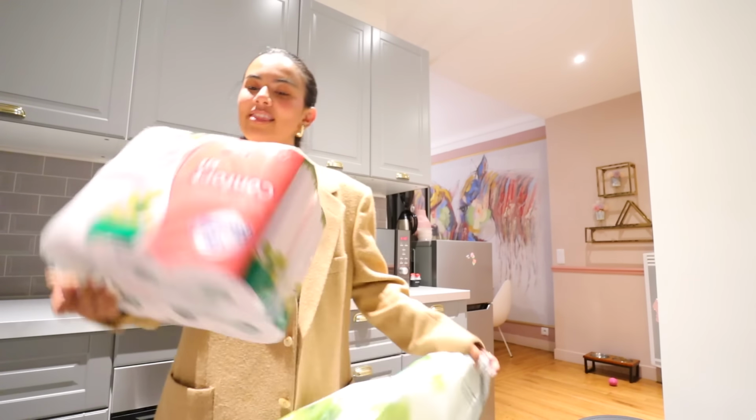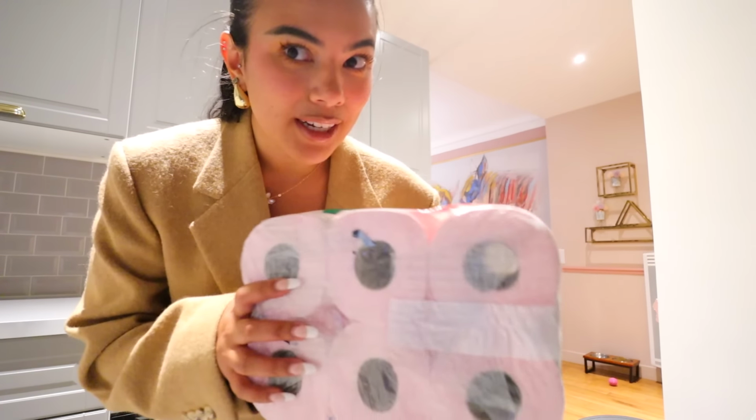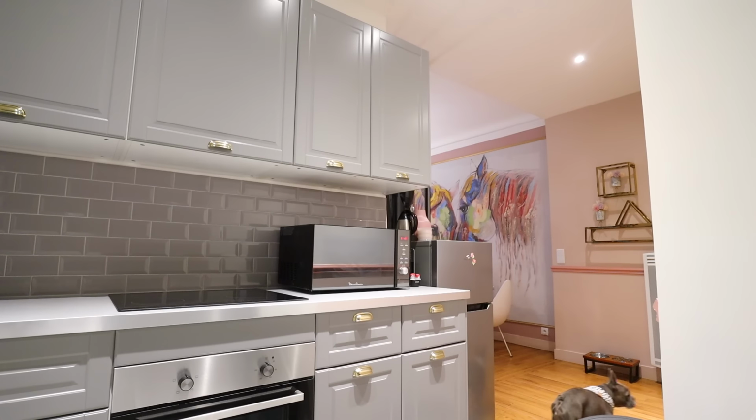It was so cute. I thought that the place came with pink toilet paper from IKEA, but there was none at IKEA, but it was actually at the grocery store. So I'm gonna put that in the toilet. So we have extra.